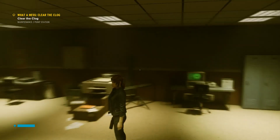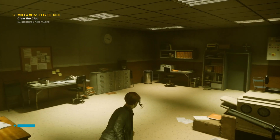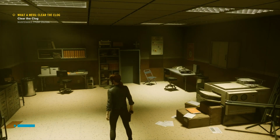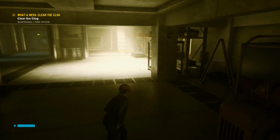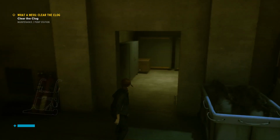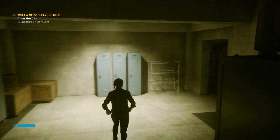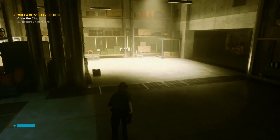Just into a little office. Right, yes, I remember being in here. This is the place where we found the first Threshold kids? No. But it's near there. There's one of these rooms down here. Well, it looks like we may just not have an easy way to get to the damn pump station.